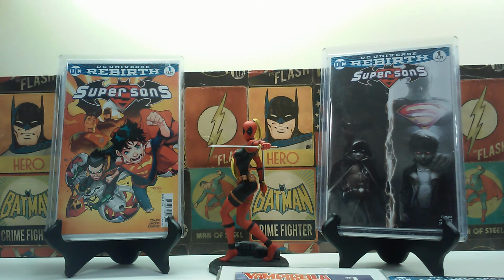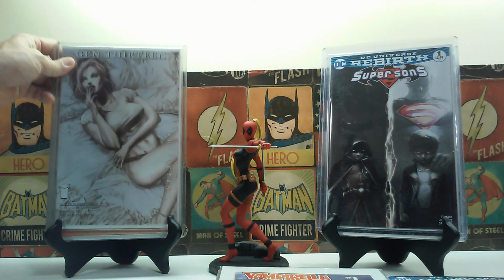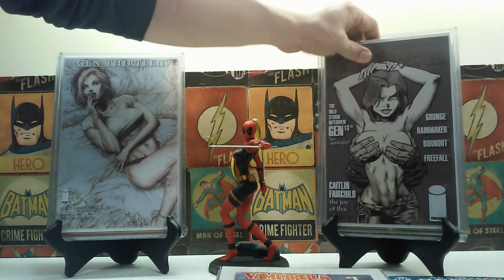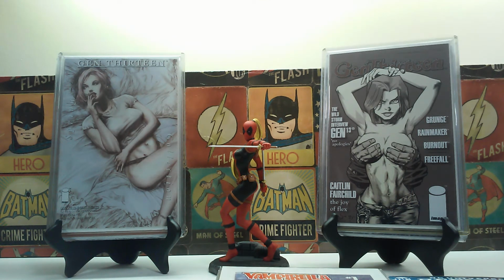All right, so also, man, I was super happy to get this Gen 13 number 1 baby doll cover. Some people will call it the Victoria's Secret catalog homage, but they call it the baby doll. And very happy to get this. There was a seller that actually had that. And this cover is also the Gen 13 number 1. I think this is the Rolling Stone cover swipe of Janet Jackson.